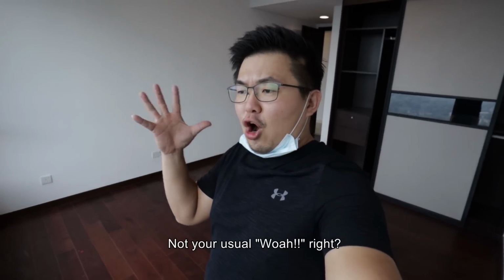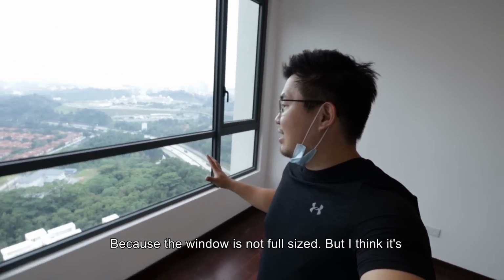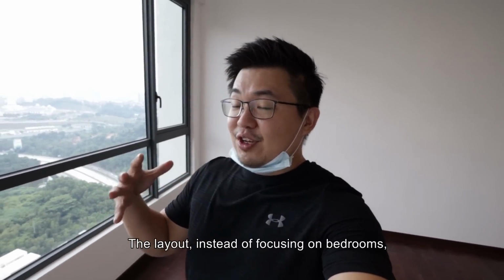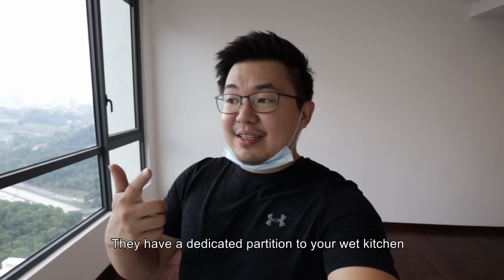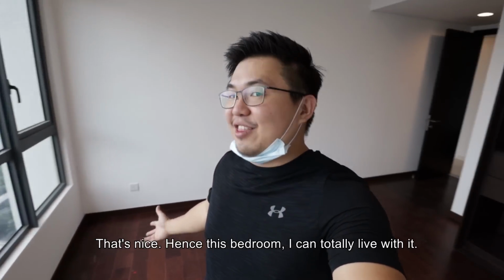Not your usual wow, right? Because number one, the window is not full size, but I think it's big enough. And the scale of the bedroom is not as big. But the layout, instead of focusing on bedrooms, they make the living room super presentable. They have a dedicated partition to your wet kitchen. That's nice. Hence this bedroom, I can totally live with it lah.